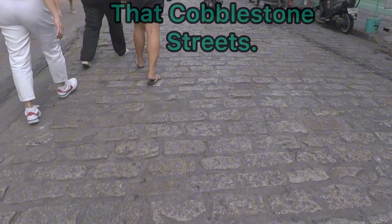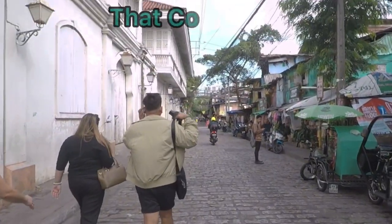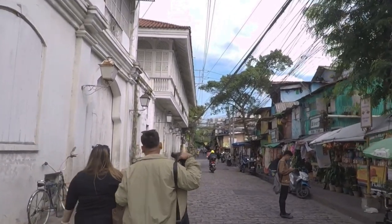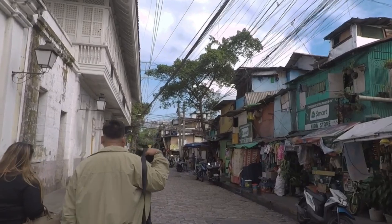Take a look at these cobblestone streets. They were meticulously laid centuries ago and they are still in use until today. Imagine the countless footsteps that have walked on these very stones.